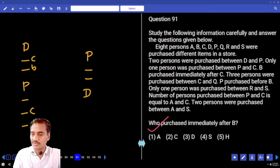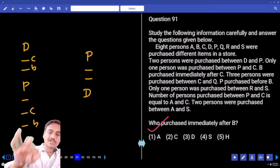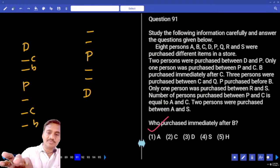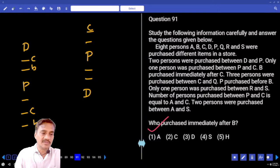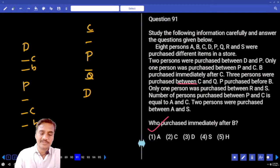And again coming back to this one, second case, only 1 person purchased between P and C. Now if C is here, what happens here? Then B is to the immediate right after C, which is not possible, this case is not possible. Hence 1 person between P and C, C is here. And at the same time, 3 persons between C and Q. In between C and Q, 1, 2, 3, Q is here. Now 3 persons between C and Q.